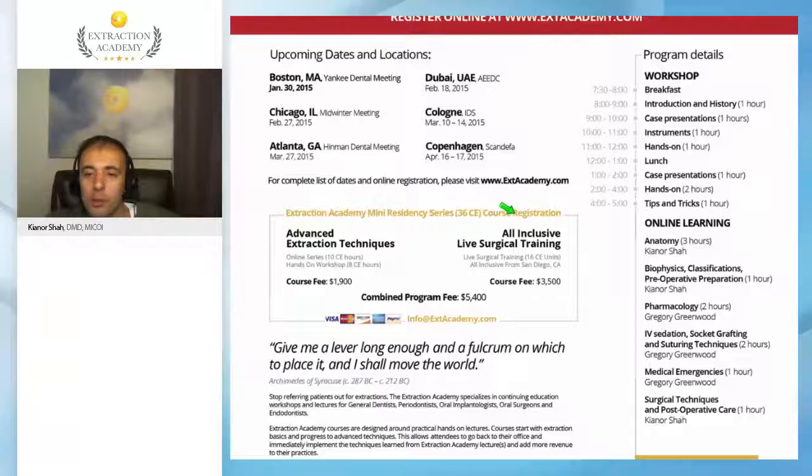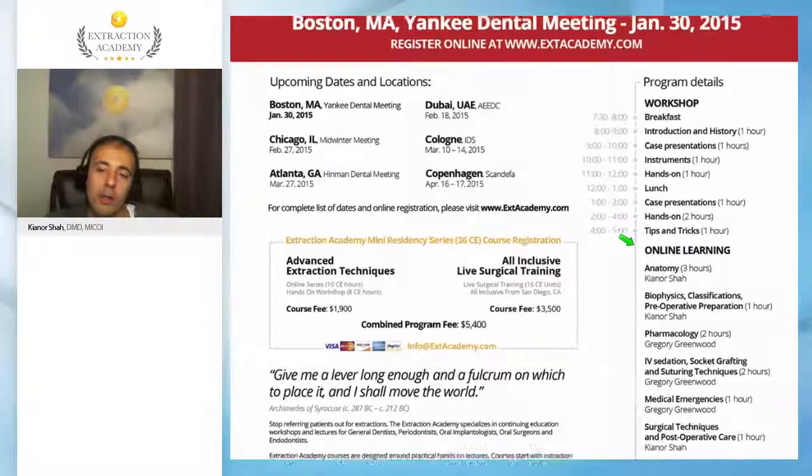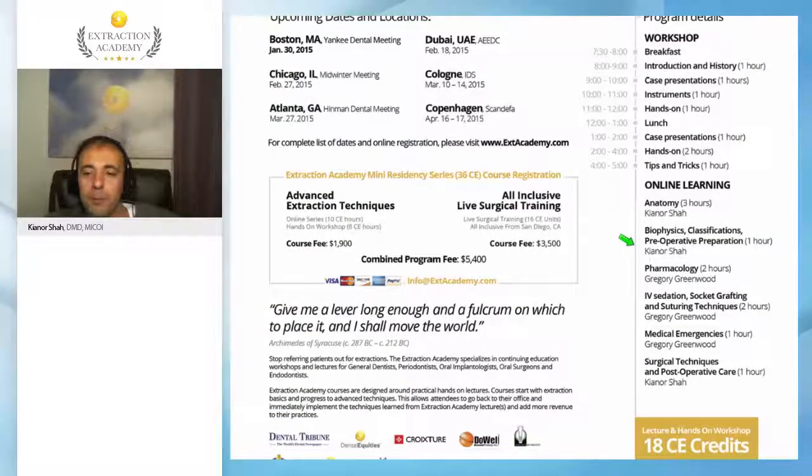So in the workshops, we generally have a more hands-on approach. We do a brief introduction and history, some case presentations, videos. We go over some instrument usage, sharpening, and the names and usage of the instruments themselves. Then we will do some hands-on surgeries, learn some bone grafting techniques, as well as continue doing some advanced case presentations in the categories of wisdom teeth extractions. And then there are always the tips and tricks, a long list of tips that will prevent you from running into troubles, or what to do when you get into a situation that needs other intervention or referral, and complications as well.